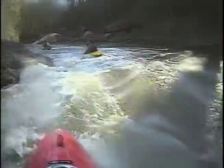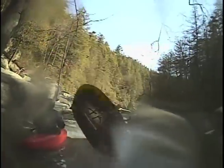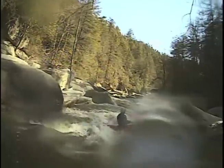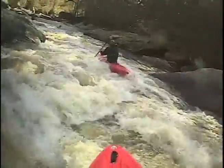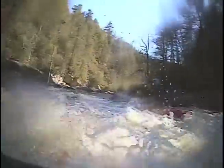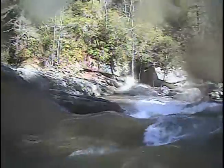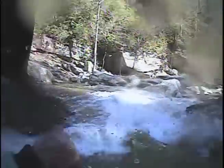You notice a lot of the smaller rapids on the Linville even have a lot of undercut rocks and some dangers to look out for. So it's really a river that you want to keep your guard up even in the class 1 and 2 rapids, because there are undercuts just as bad in those rapids as there are in the real tough ones.